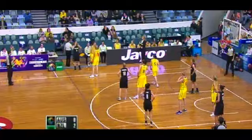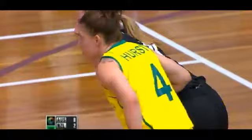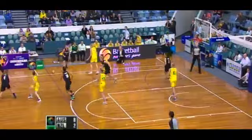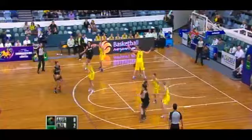Natalie Hurst in for Australia. Rachel Flanagan takes a seat. Natty Hurst is playing professionally in France at the moment, and I'm surprised she didn't get the starting job, actually. But she's into the game nice and early. Just 3 minutes have elapsed.